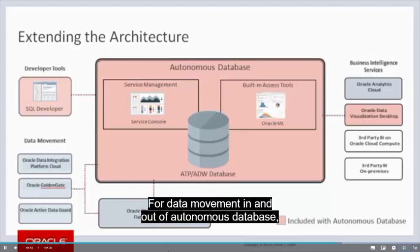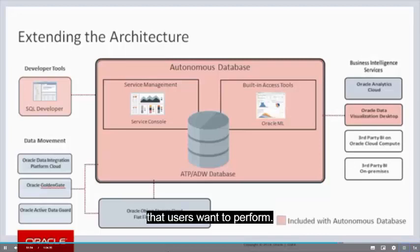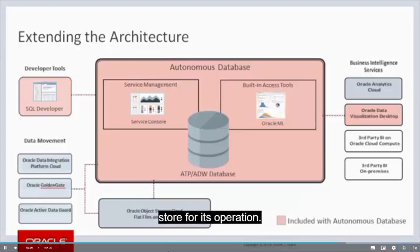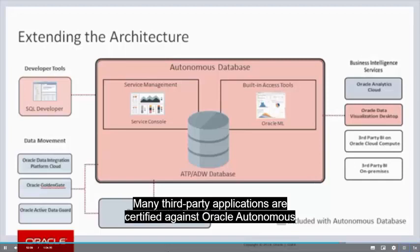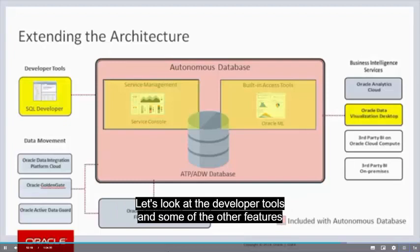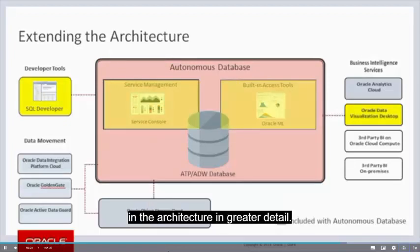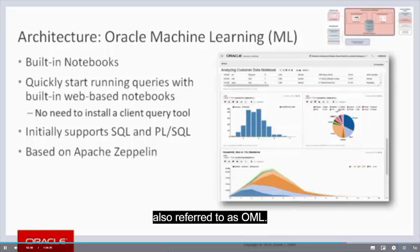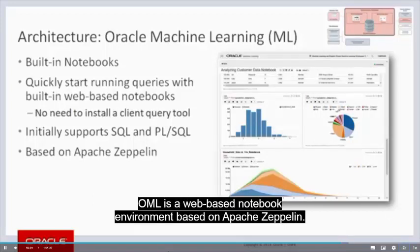For data movement in and out of Autonomous Database, the Oracle Cloud Platform provides object storage that the Autonomous Database uses to stage files that are being loaded into it or for external backups that users want to perform. However, Autonomous Database uses internal Exadata storage for database object storage and does not require the use of Cloud Object Store for its operation. Many third-party applications are certified against Oracle Autonomous Database and can be connected through OCI, JDBC, and ODBC protocols. Let's look at the developer tools and some of the other features in the architecture in greater detail. As we previously noted, an included component of the Autonomous Database service is Oracle Machine Learning, also referred to as OML.